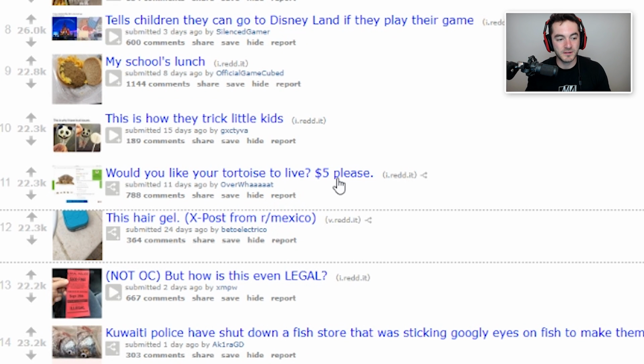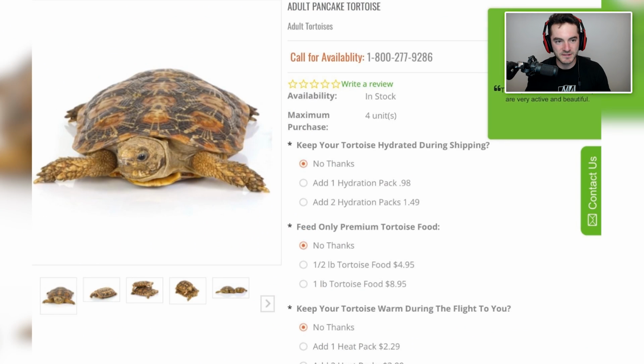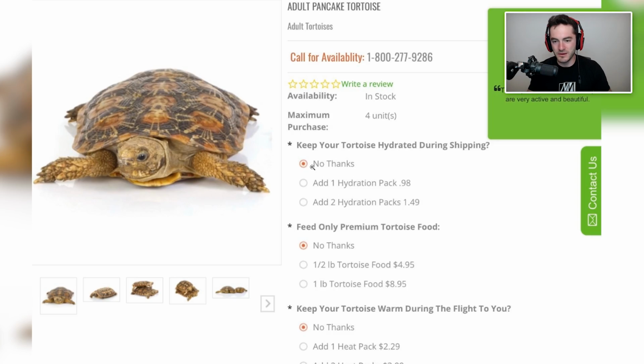Would you like your tortoise to live? $5, please. Is this My Turtle Store, LLC? Just a picture of a turtle? And also turtles humping? Just in case you're curious what your turtle will look like on another turtle that you buy from us. Wait, but they don't ship you this, do they? It just sounds... maybe they do.